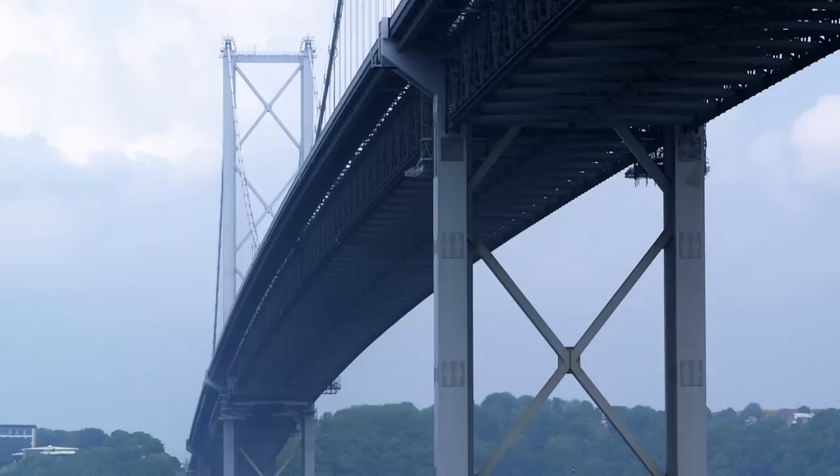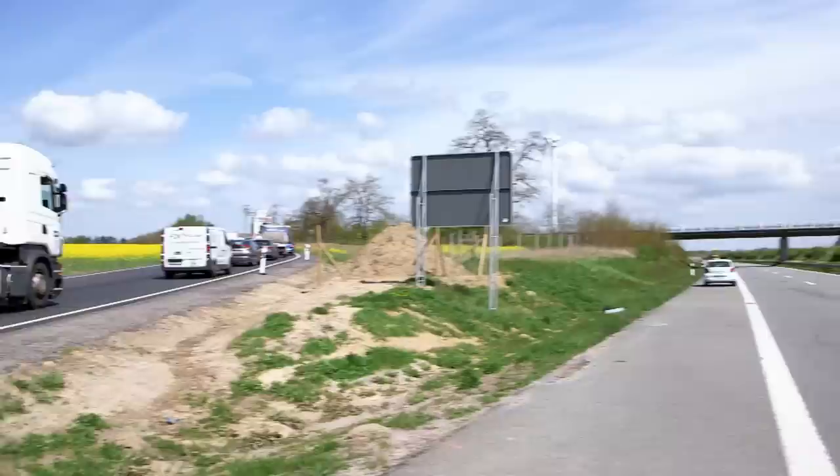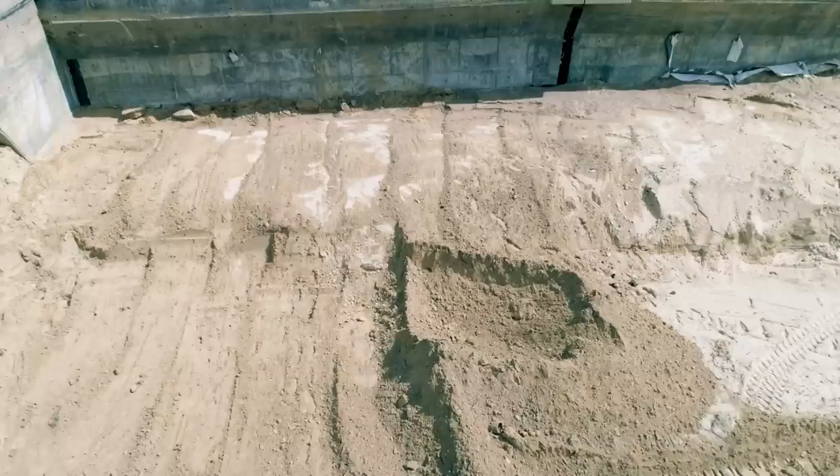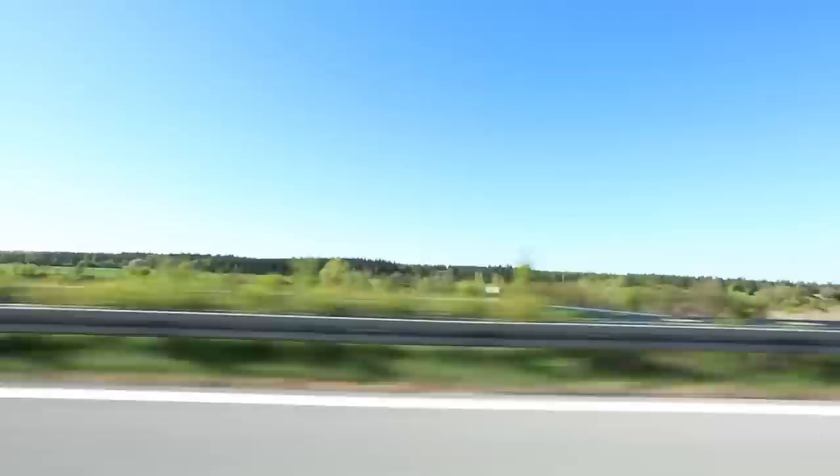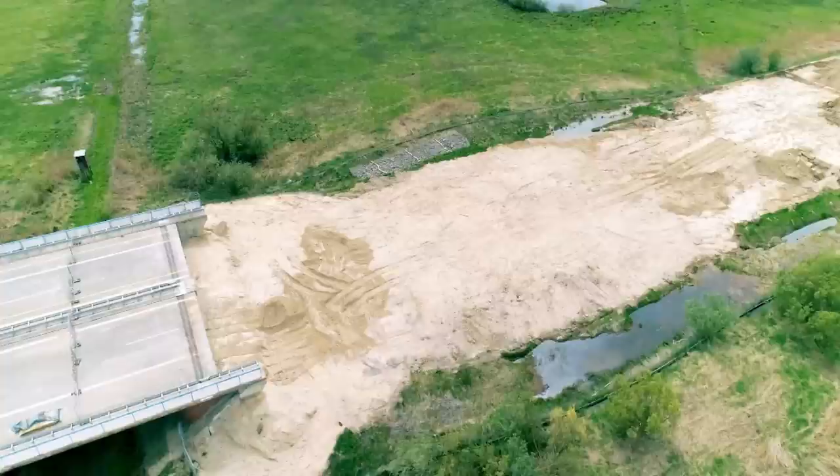Next, we head to Germany for a very different transportation fail. This is a road to nowhere. Germany is famous for its network of high-speed roads, known as autobahns. In 2005, a new stretch of autobahn was built to connect the North Coast. The route was a success, but after just 12 years, a 40-meter-long section collapsed.